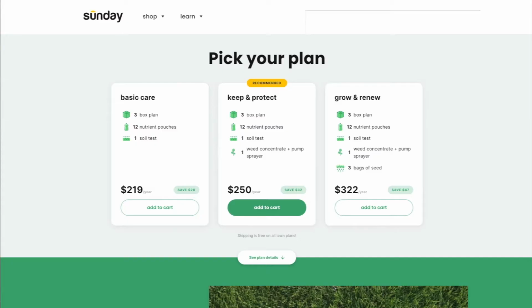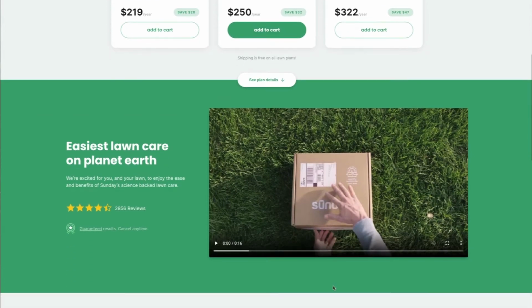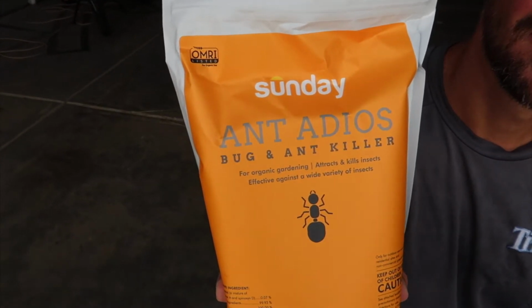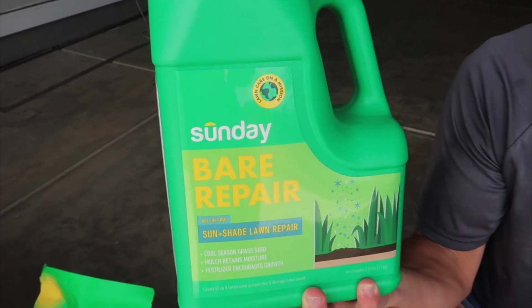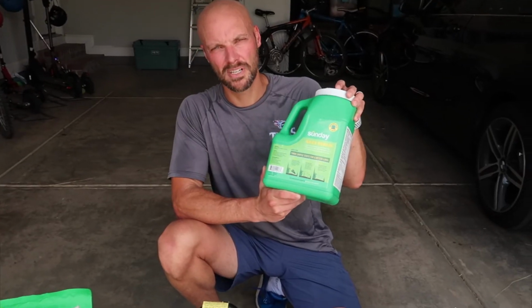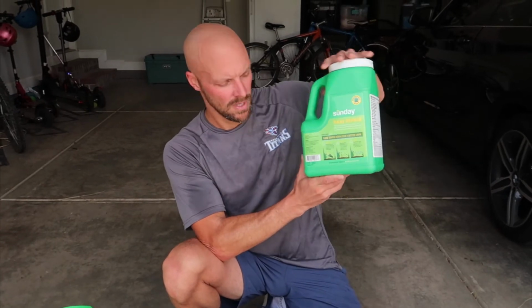First off, when you log in and put in your address, it gives you your basic starter kit that you'd need for your yard. Then you can go through and it says, do you have problems with ants? Yes, we have problems with ants. So we ordered Ant Adios and another ant program as well, which we'll show you. Do you have bare spots in your yard? Yep, got them. So we got the bare spot repair stuff. We're going to show you individual videos on each of these things, but you can see that 3-step bare repair program.